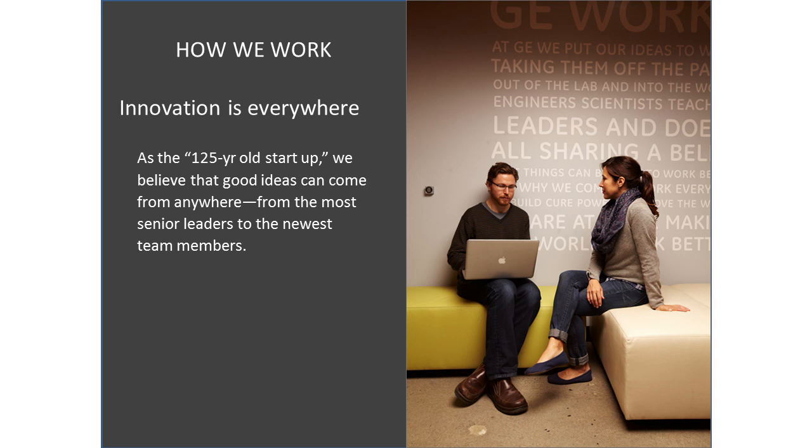So one of the things that GE has tried to push over the last number of years is that they are a 125-year-old startup. So you've got the entrepreneurial spirit within the company to move fast and try new things, but then you've also got the support from being within an organization that's got quite strong structures and quite a strong financial background as well. So we've got the opportunity to see the best of being an entrepreneur, but then also bring the best of being a massive conglomerate as well.